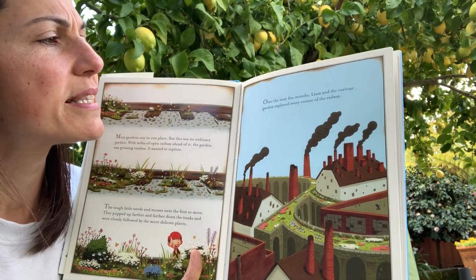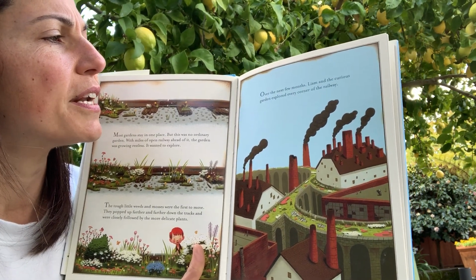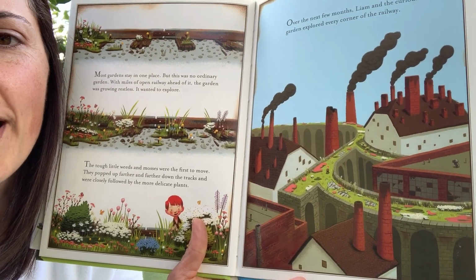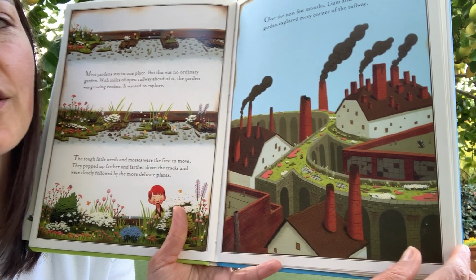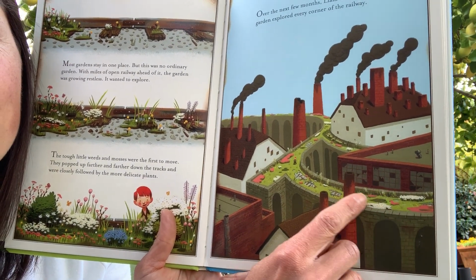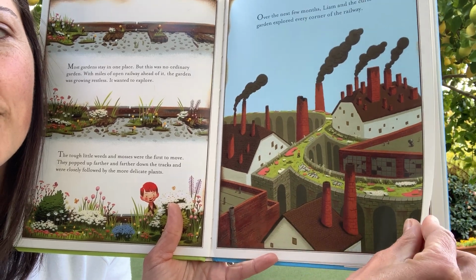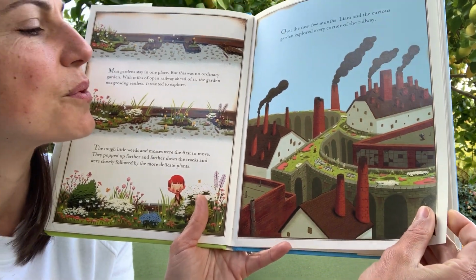Over the next few months, Liam and the Curious Garden explored every corner of the railway. Wow, look how the setting is starting to change. Look, in the city, I'm starting to see some plants in the setting, some green.